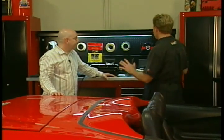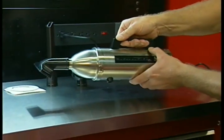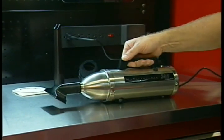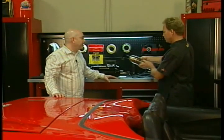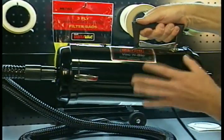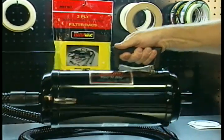Now, I know we got 2 different models here. Can we talk a little bit about these 2? What's this first one? This first one is the stainless steel Metropolitan 500. It weighs less than 3 pounds. It's nothing. It's very, very powerful, but very lightweight, 500 watts of power. And the suction is measured at about 55 to 60 inches of water lift. And here's the 4 horsepower vacuum blower. It's rated at 1,350 watts with 95 inches of water lift. And I can give you a quick demonstration of the suction.